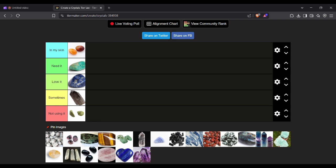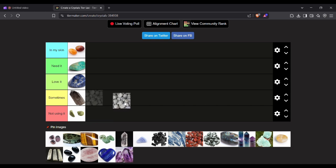So Howlite is a really, really, really useful stone. It's not one that I grab very often, but when I do go for it, it's definitely one that is like no question about it. I'm going to be reaching for Howlite right now. Howlite is a lot more of a mental stone. I'd say it's really good for students.